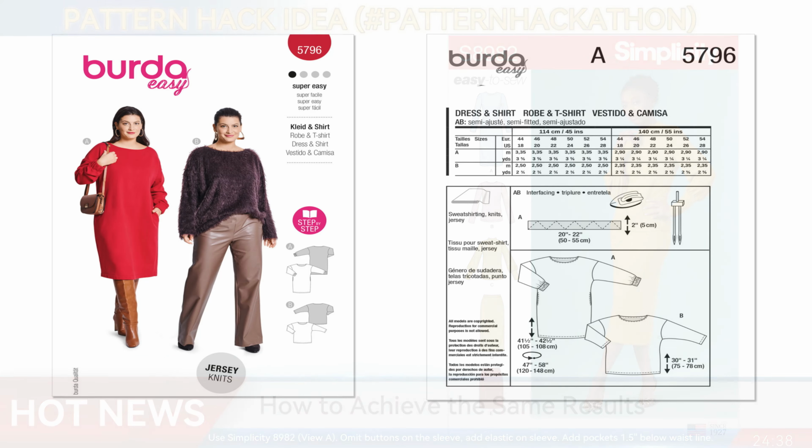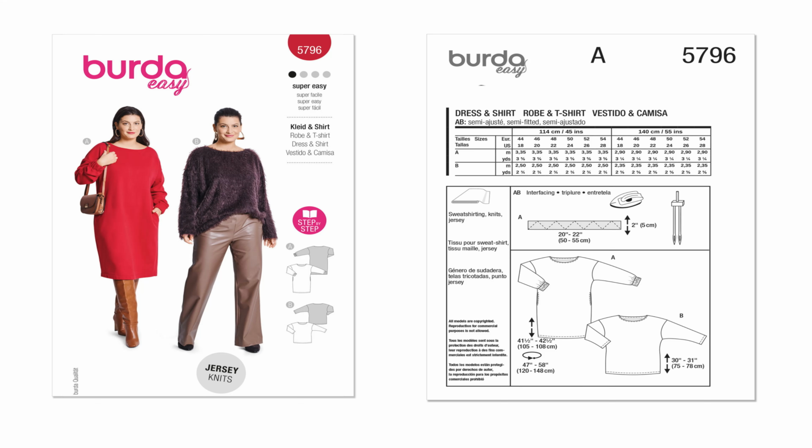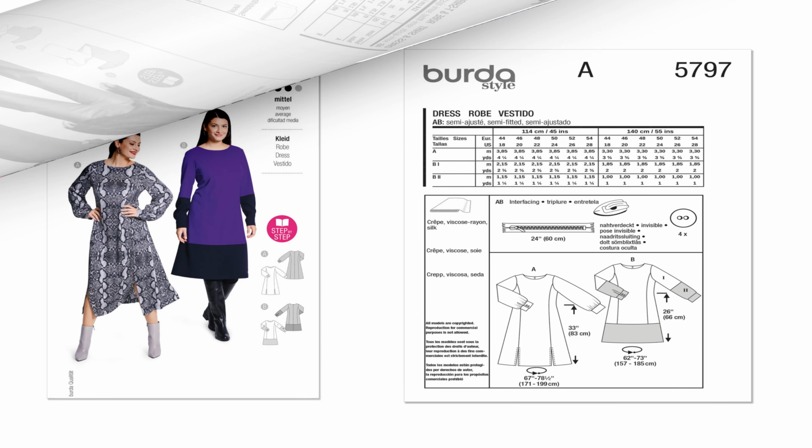And I'm going to say that in terms of the finishing for your neck edge, you're just going to fold it in and top stitch. So no bias tape or anything like that for this one. And you're going to definitely want to probably use a twin needle for this one. In terms of what you're going to need in terms of fabric, of course, some form of knit, some sweatshirting, knit, jersey, ponte, whatever you want to use for that. And then in terms of sizing, it's 8 to 28 on this pattern. Once again, it's 5796. Let's go ahead and move over to the next pattern, which is 5797.